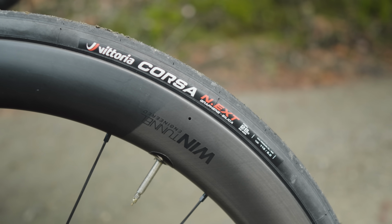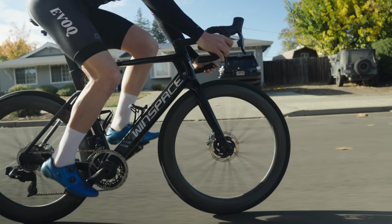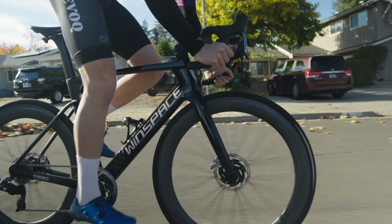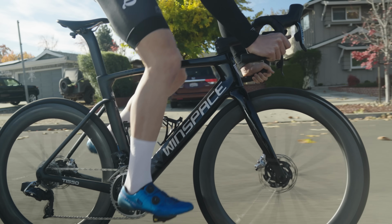What is this expression about contact points on the bike? Yeah, you're only making contact with the ground with that tire. That's the only place your bike is touching the ground, and that's an important interface right there.